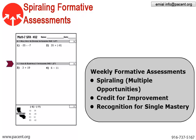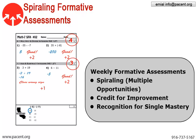You can see that the concept for test items 3 and 4 is adding and subtracting integers, which was introduced last week. This represents the second opportunity to demonstrate mastery. The new concept for this week is multiplying and dividing integers. Again, when students take the assessment we expect to see all of their work. When scoring the assessment, this student demonstrated mastery on multiplying and dividing integers, so he earned a 4. However, with regards to adding and subtracting integers he's shown some improvement, but he still needs review.